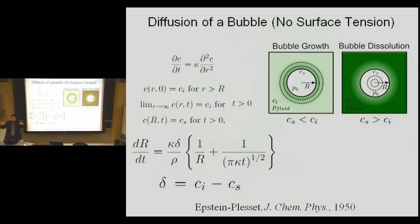Likewise, if it's the opposite, if the concentration of air dissolved in the surrounding solution is greater than that of the air dissolved in the wall of the bubble, the air will come into the bubble and the bubble will grow. All right, and so this delta, this is the relationship they describe for the rate of change of the radius of the bubble as a function of time, and this delta is just the difference in the concentration of dissolved air in the wall of the bubble and in the surrounding solution.